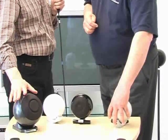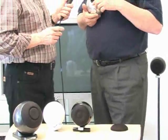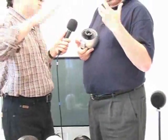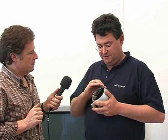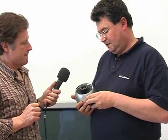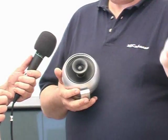Why don't you give our readers a little bit about the technology behind, because here it's basically the smaller sister of the IO2. It's also the smaller sister of the four-way coaxial system, La Sphère. It's based on the same principle. We form a portion of a pulsating sphere here with two drivers, a tweeter in front of the mid-range unit. So we have the same characteristics in terms of transparency and the coherency of the response also off-axis.